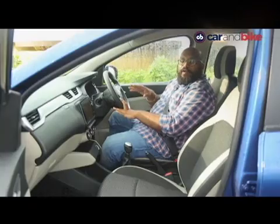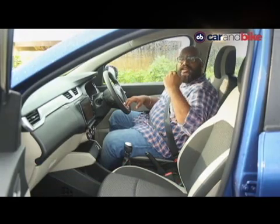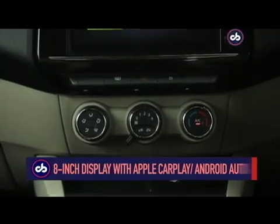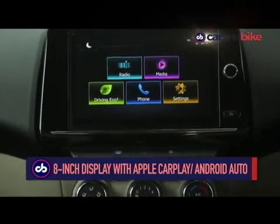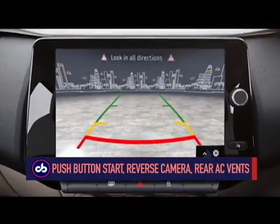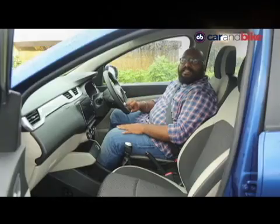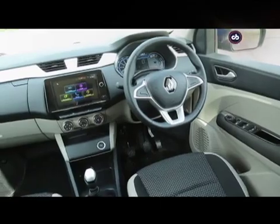Now the Triber comes in 4 variants, RXE, RXL, RXT and RXZ, and it is pretty much loaded right from the base model. Features like the central cooled glove box and rear AC vents are standard from the RXL variant itself, whereas the top 2 trims get this touchscreen infotainment system that gets Apple CarPlay and Android Auto. However, features like this silver finish on the dashboard, push button start and rear camera are only available with the top-end variant. That said, we would have liked features like the rear defogger and wiper available at least as an option from the mid-spec variant.